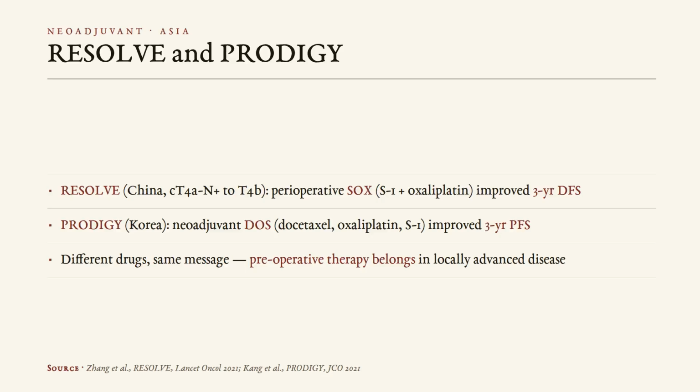Two Asian randomized trials reinforce this. The RESOLVE trial from China, in clinical T4a node positive to T4b disease, showed perioperative S-1 and oxaliplatin improved 3-year disease-free survival. And PRODIGY from Korea showed that neoadjuvant docetaxel, oxaliplatin and S-1 improved 3-year progression-free survival. Different drugs, same message. Preoperative therapy belongs in locally advanced gastric cancer.